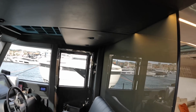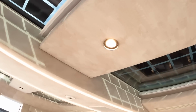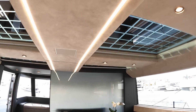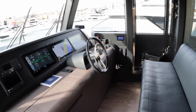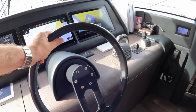Actually, before we come out of here, I was going to show you these. There's solar panels all the way across the roof. I think it's about 4 kilowatts worth. So you've got those putting power into the batteries. And if we come right on forward then, we have the helm station. You've got doors out onto the deck. We'll go out and have a look out there in a moment. Love this wheel. That's fabulous.